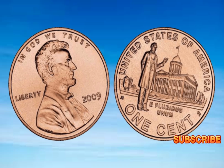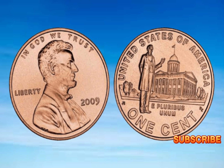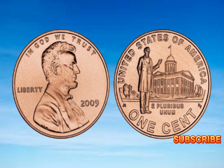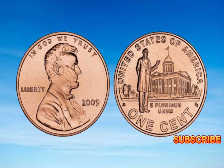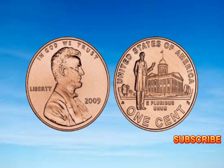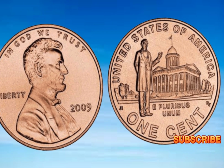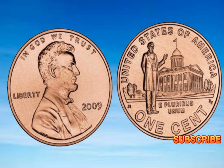The coins were produced at both the Philadelphia and Denver mints, with no mint mark versions for circulation, as well as proof versions struck at the San Francisco Mint. These proof versions are particularly sought after due to their high-quality strikes and polished surfaces.